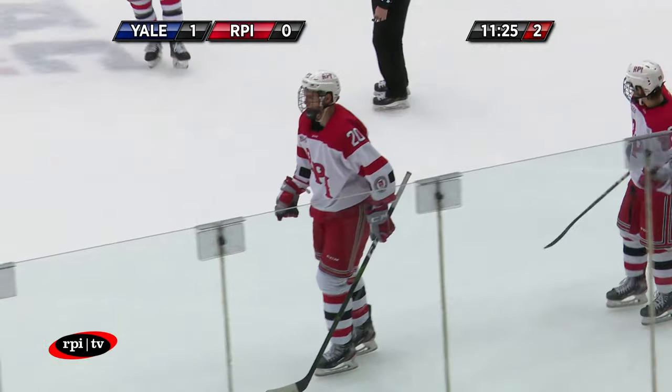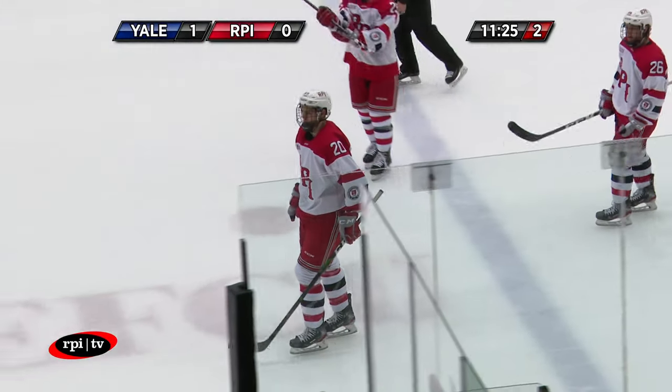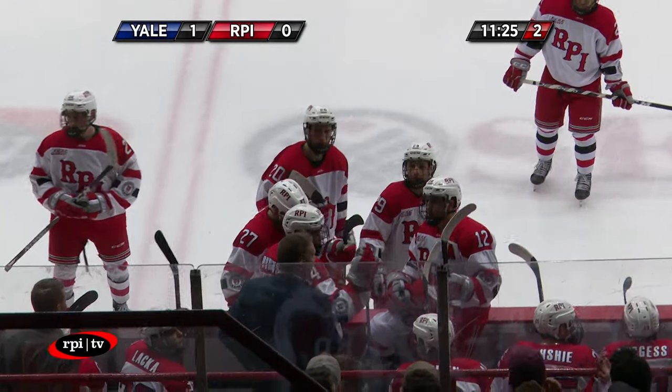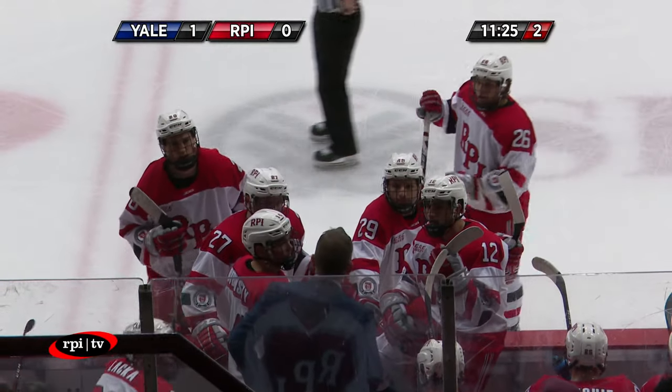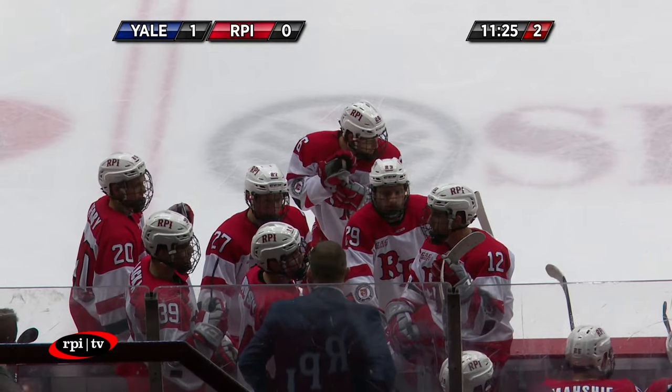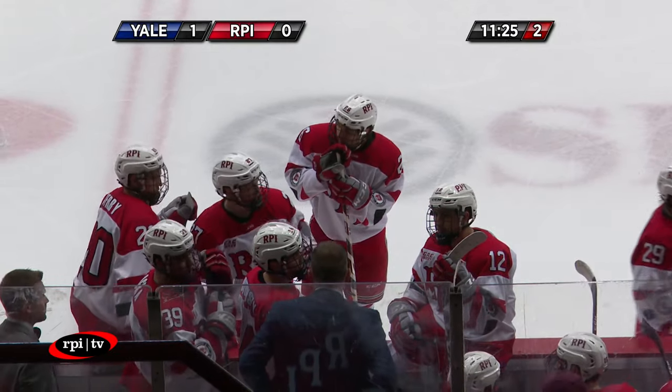RPI certainly has carried the play here since giving up the goal. And I think a lot of that is due to their clean breakouts. When you have a clean breakout, it usually involves clean passing. And that's what they've been doing. They haven't just been shooting the puck up the boards and hoping it finds someone.